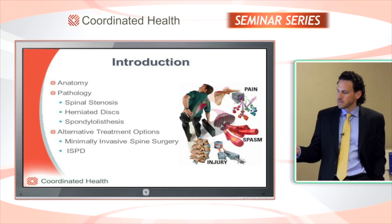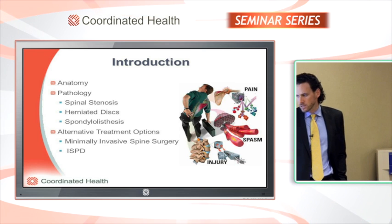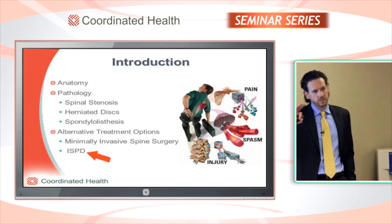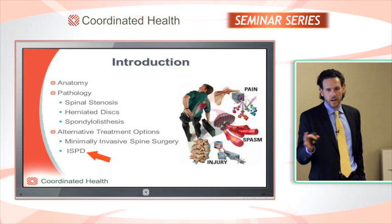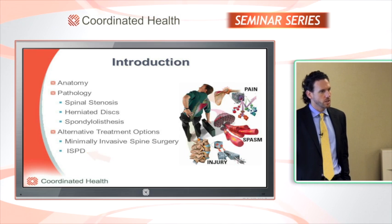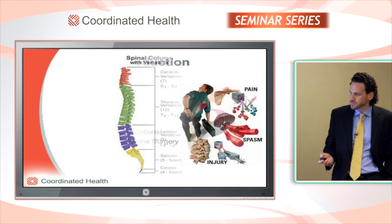And that would include the minimally invasive spine surgery, which is my professional interest, and then something called an Inter-Spinous process device, which maybe if you had a back problem 5 or 8 years ago, they would have recommended something called the X-stop. That's what that is. I'm going to show you why that worked, just more from a historical perspective. I think it's sort of interesting.